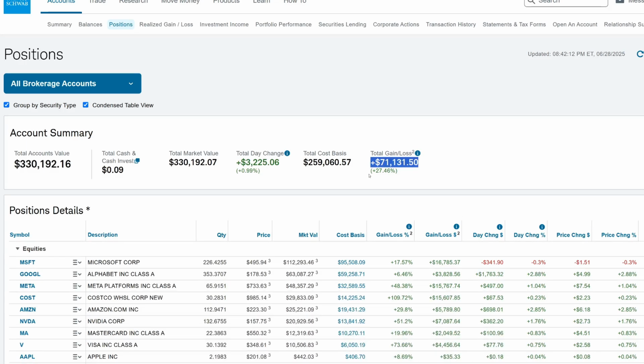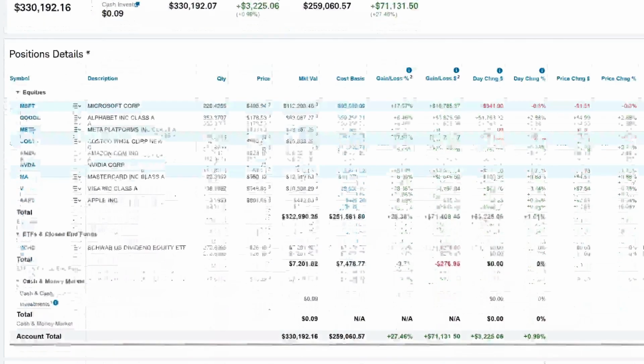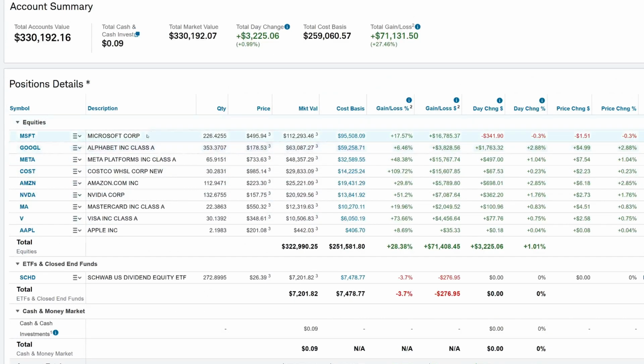If we do look at the positions, you'll see total gains of $71,131.50. That is about 27.46%. And guys, back in April, I did hit a lot of my companies that were in the red, and we just bought them up. So all these are in the green now. We don't actually have anything in cash, really. It's about 9 pennies.